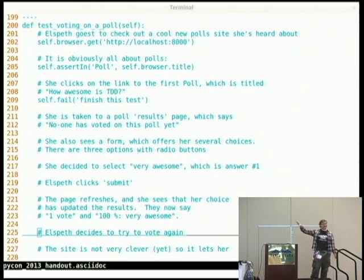But anyway, we want her to be able to do that. She goes onto a results page. And then she's going to see a form that she's going to be able to clear. So I'm basically saying these are the things that Elspeth will be able to do on the site and what she'll see. So start typing some of that stuff. If you haven't quite finished, don't worry. We'll be able to catch up later on by doing a little cheeky Git checkout.